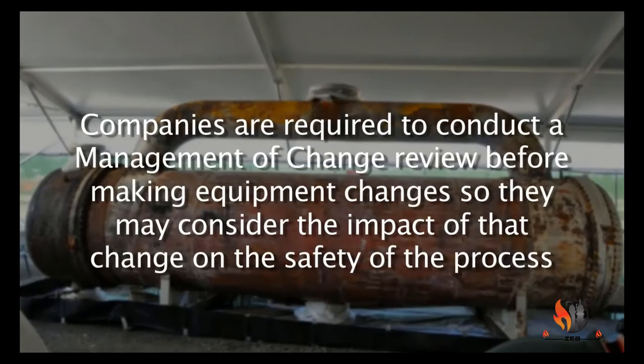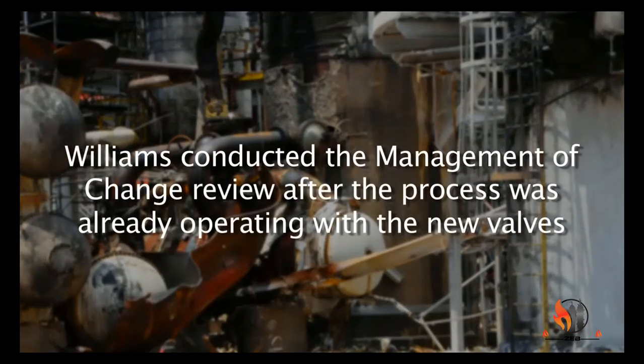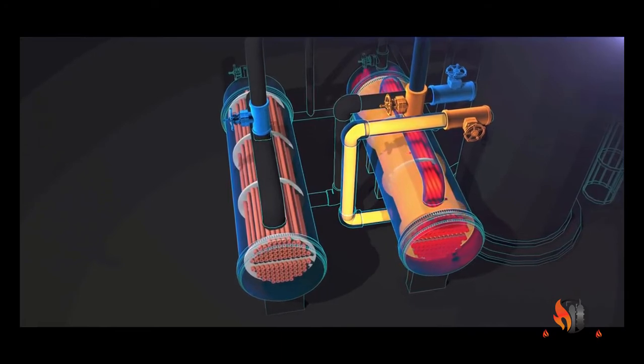Companies are required to conduct a management of change review before making equipment changes, so they may consider the impact of that change on the safety of the process. But the CSB discovered that Williams conducted the management of change review after the process was already operating with the new valves. We concluded that Williams conducted the delayed management of change to meet regulatory requirements at that point, rather than to use it as a tool to identify and control new process hazards. That was a serious missed opportunity to identify the new overpressure hazard that was introduced to the process by the new valves.